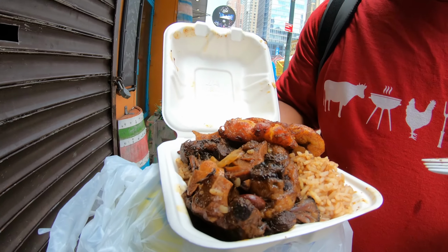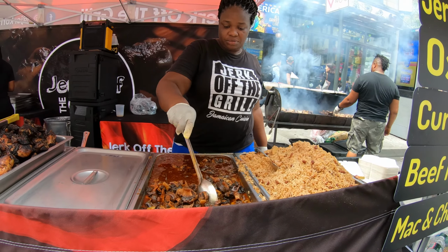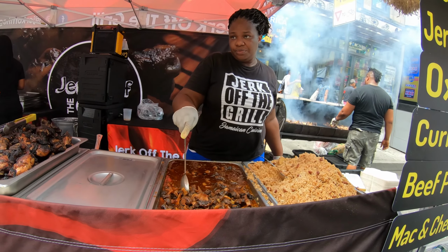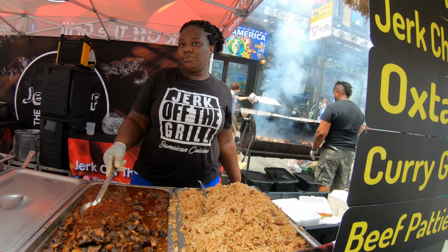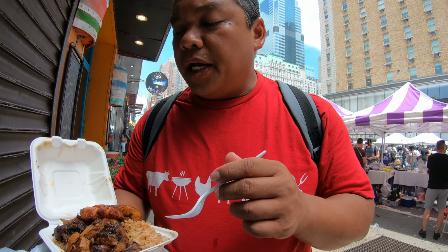So you can taste that fattiness from the oxtail, and you can also taste that it's a somewhat sweet type of taste. I think it's the marinade that they use for this, a little sweet, and it is very soft and moist. Oh wow, very good flavor.